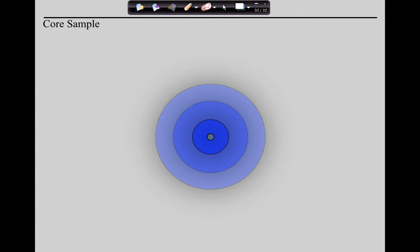But now, guys, watch this. What if we take a core sample of this? What's going to be at the bottom of our core sample? The nucleus. And then, guys, if we come along and do this, what do these lines represent? The edges of the clouds. Do you get it? Guys, that's what you've got in front of you. Down here is the nucleus, and then these lines represent the edges of the clouds.